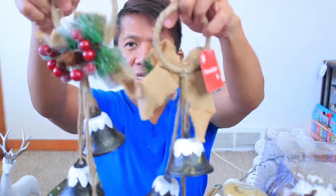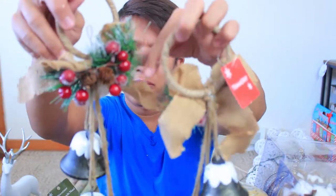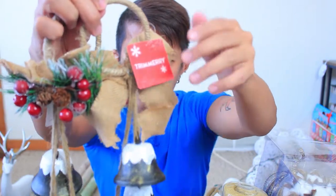One is $11.99 with plaid, with a ribbon made of burlap. And it looks really rustic. It looks like an old bell.